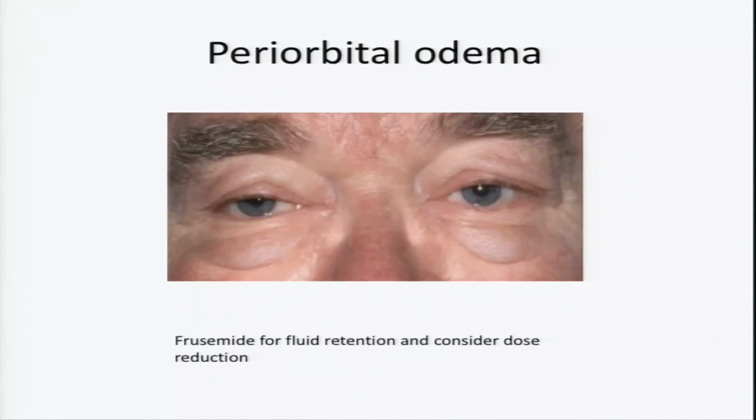This is periorbital edema, where sometimes when you start imatinib, you can get these swellings around the eyelids. They can sometimes be very troublesome to treat, and we try and use water tablets for the fluid retention and consider a dose reduction if it's very, very troublesome, or we would switch drug if it's really affecting your quality of life.